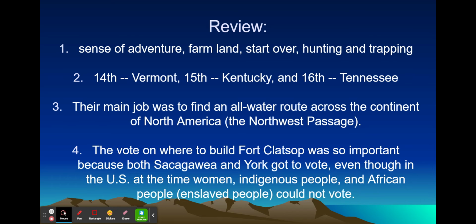And number 4, the vote on where to build Fort Clatsop was so important because both Sacagawea and York got to vote. Even though in the United States at that time, women, indigenous native people, and African people, whether enslaved or now free, could not vote. Yet Lewis and Clark allowed every member of the expedition to vote on where to build that camp.